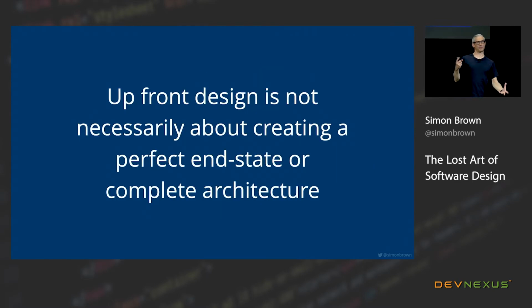I think one of the problems people have, one of the misconceptions people have about upfront design is they think it's about creating that perfect end state. Like, we're going to craft up a blueprint. You'll often hear the word blueprint, of course, and that's what we're going to aim for. And for me, that's not what we're doing upfront design for. We're not trying to create a perfect end state. We're trying to do something else.